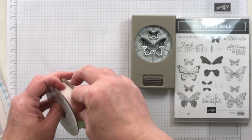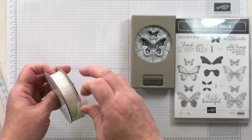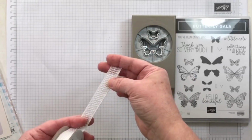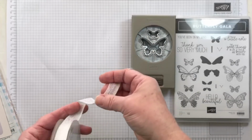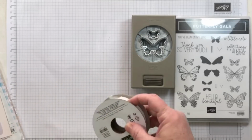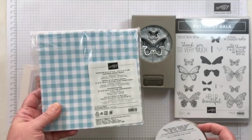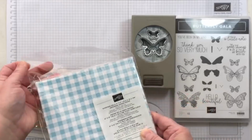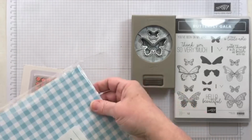The new ribbon is always kind of tacked down. It looks a lot like the burlap ribbon that we have, but this one's white and it's really soft. So this is going to go perfectly with the Gingham Gala Designer Series paper. And this paper is really nice.